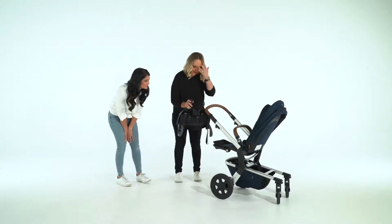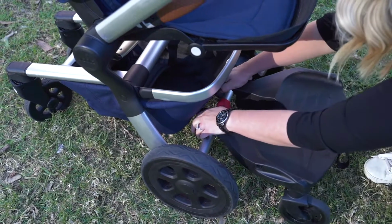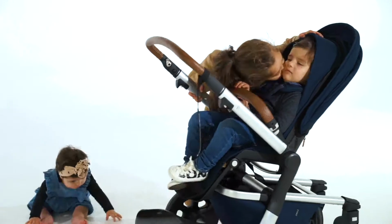They usually fight over who wants to be in the chariot. Yes. But the footboard is just so easy in one click, basically secured on. So then you can have one in here, one on the footboard and carrying one or holding one's hand and away you go.